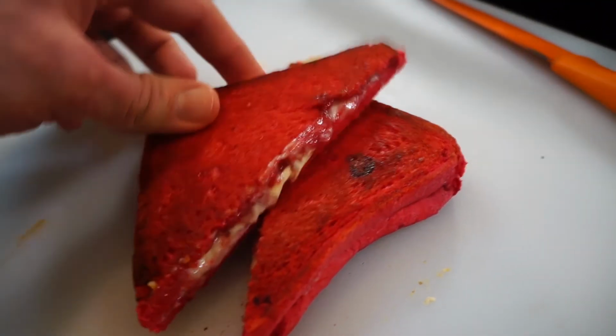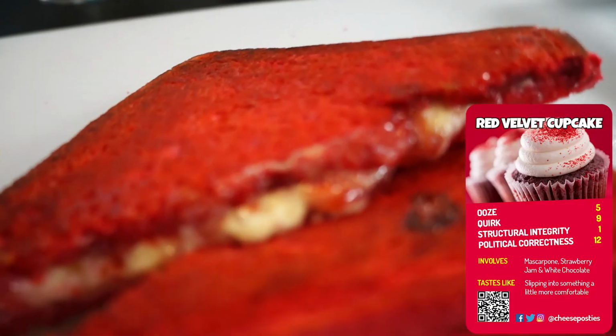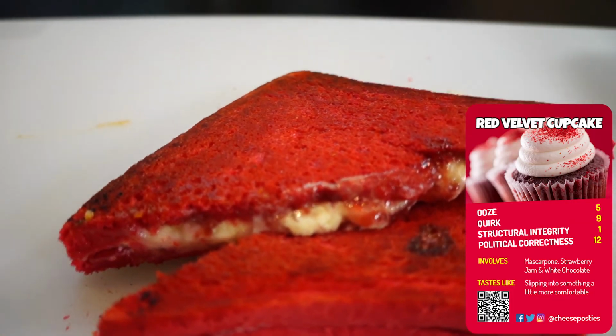That's amazing. I love that you position it as a talking point, and that's what we're trying to achieve at Cheese Toasties, making flavour combinations and balance and getting people talking about food. So here we go, wine, and we've got the red velvet next. So this is red velvet bread. We've got white chocolate, mascarpone cheese and strawberry jam, and we're going to pair this with a Thai Chenin Blanc.